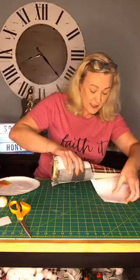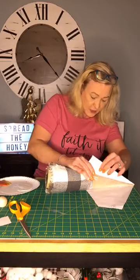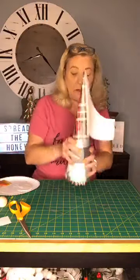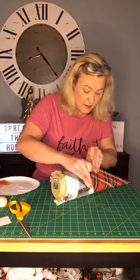So, you guys can see I've got that up there. I'm just trying to make sure that I'm taking out the wrinkles. So the front of it, I'm pushing. If I see a wrinkle, I pull back to try to get it as smooth as possible. Some of it's going to be covered up.